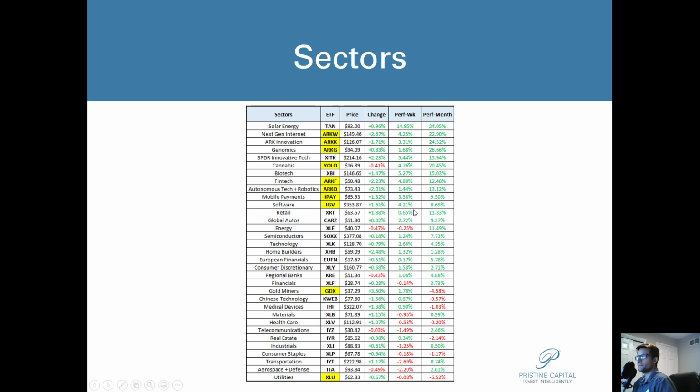Now let's see. Our cannabis sector took a bit of a break today, down 0.41%. We had energy taking a break as well, regional banks. So there were a couple of relative losers on the day. But overall, this is some pretty nice price action.